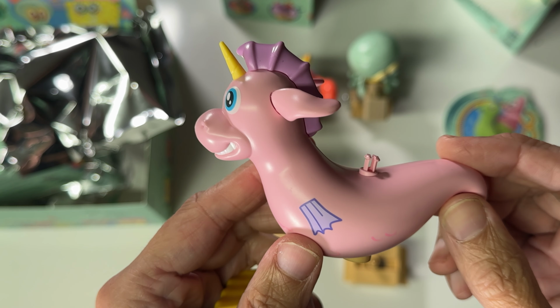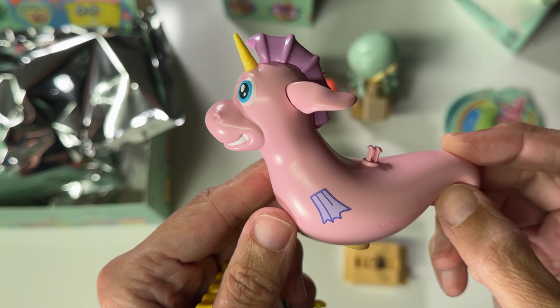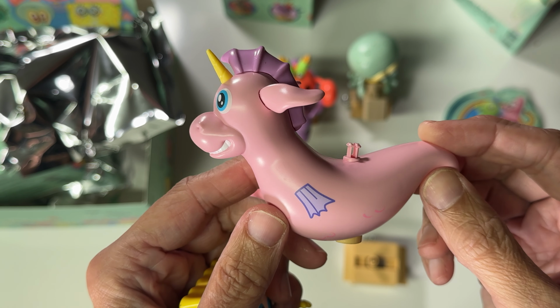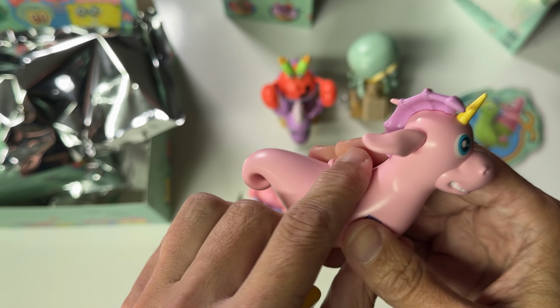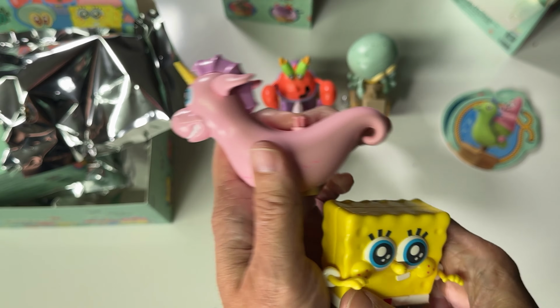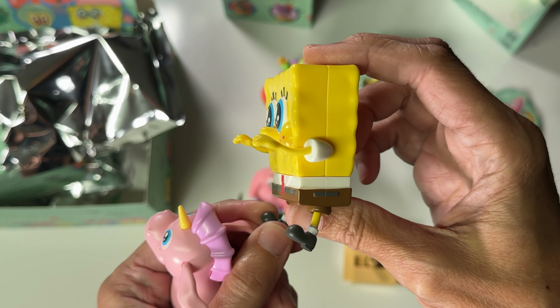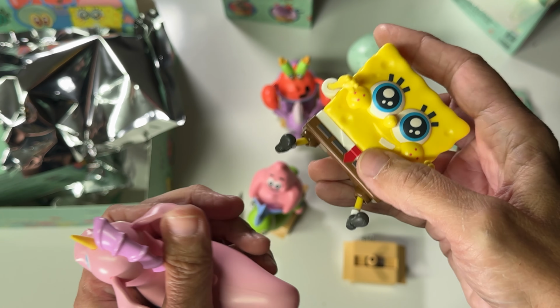It's kind of like a pink pony club. This is a pink pony club. That is SpongeBob's unicorn seahorse, I guess. Super cute. I love it. And there's good old SpongeBob. He looks so cute, his little kid. His little kid's cute SpongeBob.